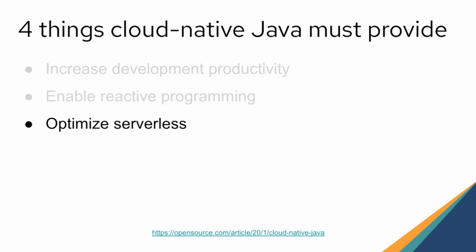The third thing cloud-native Java must provide is that it can optimize the serverless workload. Developers will evolve existing microservices to serverless applications when the cloud-native Java runtime provides super fast start times and also a very small, tiny memory footprint.